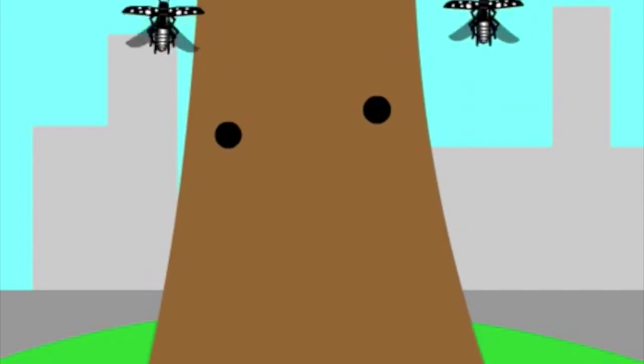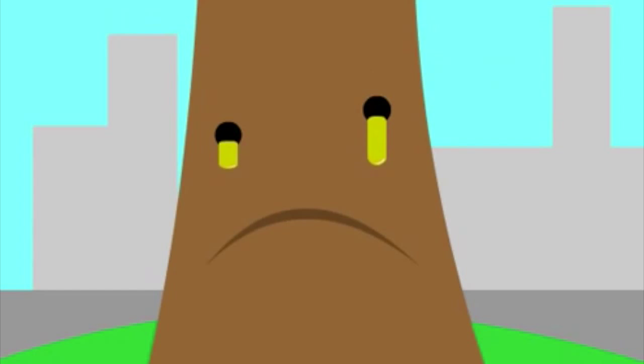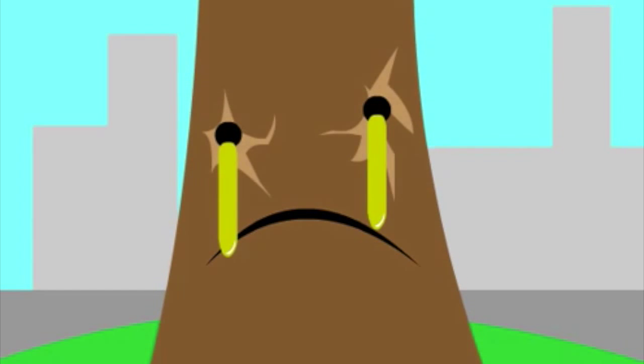Adults emerge through 3/4-inch holes in the bark of the tree. Sap oozes heavily out of these holes, which disrupts the sap flow of the tree. In addition to this, it also makes the tree more susceptible to disease.